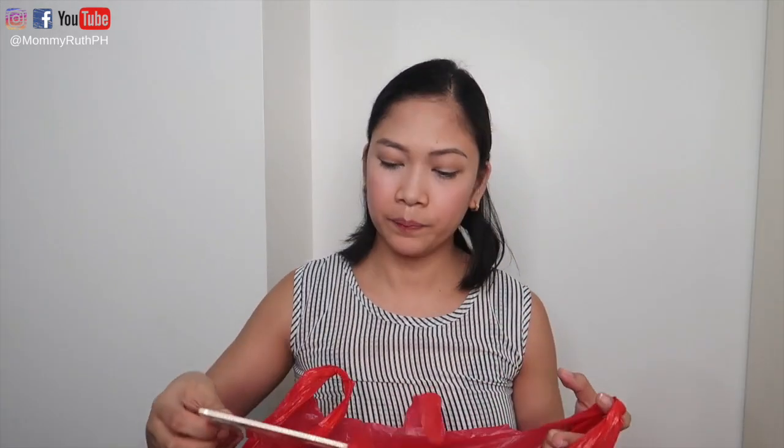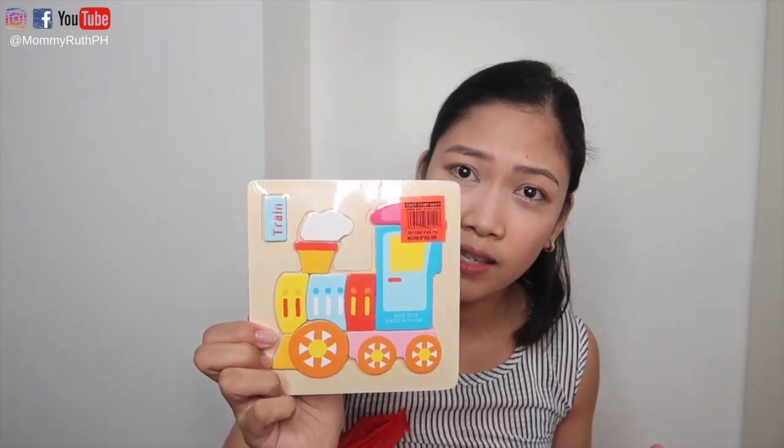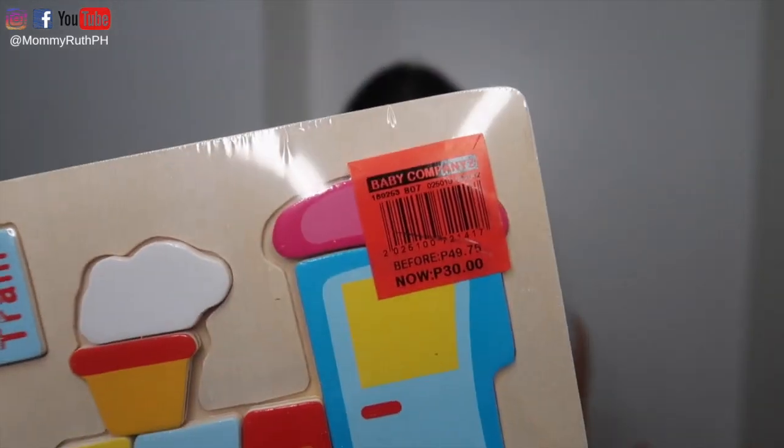Okay, first of all, in no particular order, eto, meron akong nabili na para siyang flashcard / puzzle. Dati siyang 50 pesos, ngayon 30 pesos na lang siya. Ayun, nakalagay. So, this is a really nice toy for River.